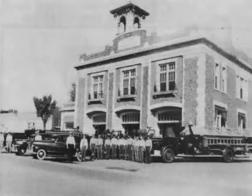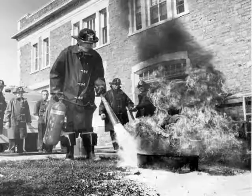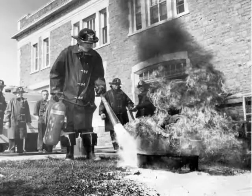Gone are the days where men had to worry about bringing hay down from the loft to feed the mighty horses used to pull the fire apparatus, replaced today with more up-to-date training, equipment, and drills.